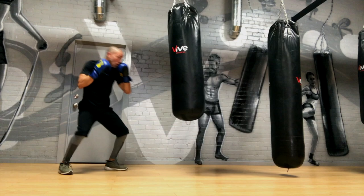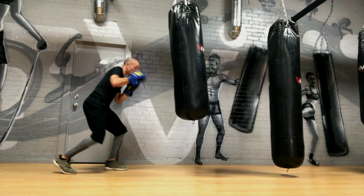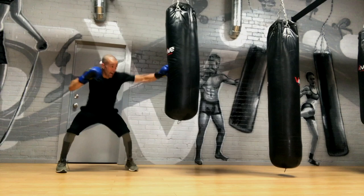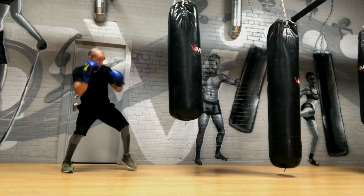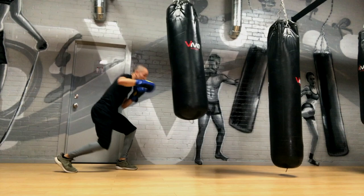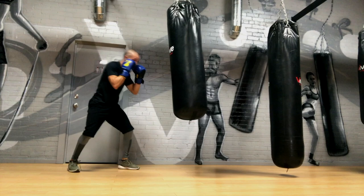Working the body and the head. You can work either one, either way. Slip, dip, and rip. Go for it. You can see I'm stepping in on the jab a little bit to give it a little more power as I dip to my right. Turn that hip over nicely when I dip to my left, because again, it's a power shot. Let the hands go. Bring your head outside of your opponent's shoulders.